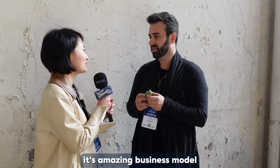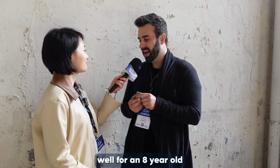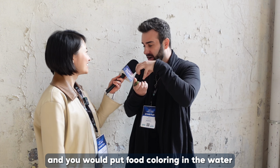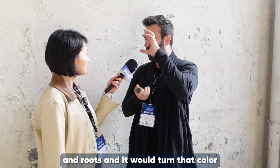It's an amazing business model. How would you explain this to an 8-year-old? Well, for an 8-year-old, I like to think of this experiment from when I was in elementary school where we had carnations, little flowers, and you would put food coloring in the water, and the plant would draw it up through its stem and roots, and it would turn that color.